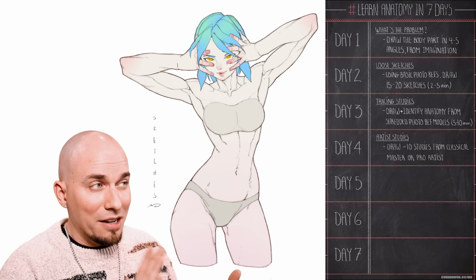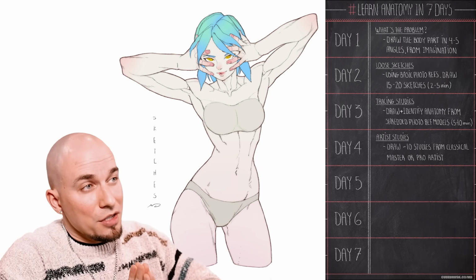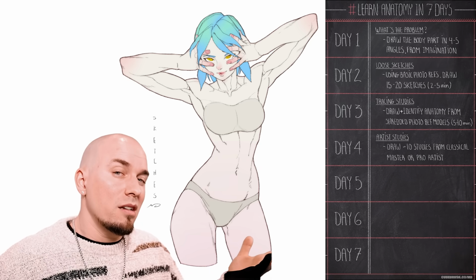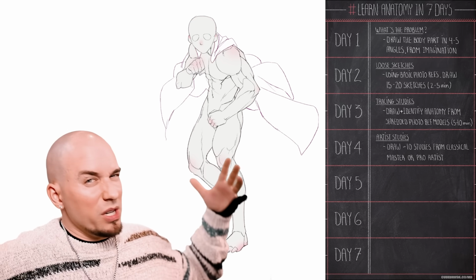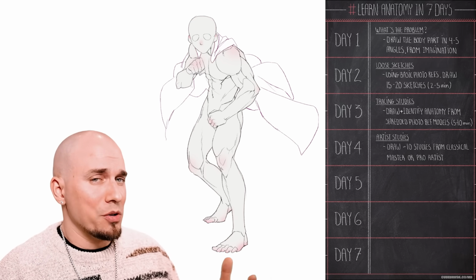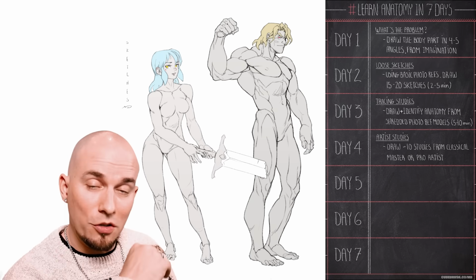So anyways, the exercise for day 4 will be to do studies based off of those drawings. 10 or so drawings for the body part that you're studying should be pretty good. The style can be realistic, it can be stylized, whatever you prefer. Have fun with it. And then you'll be ready for day 5.